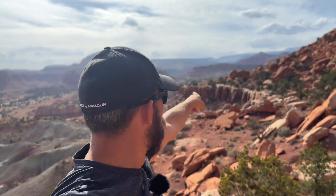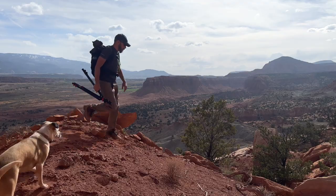Probably plenty more minimalistic, simple shots like this, but we are gonna keep heading out. The trail follows this ridgeline here, or cliff line, and we'll see what else we can find.